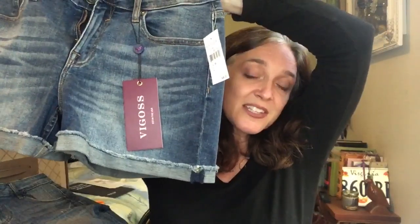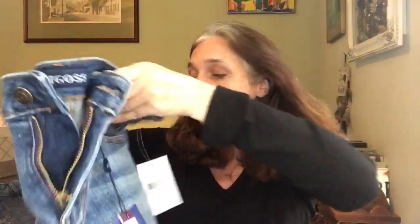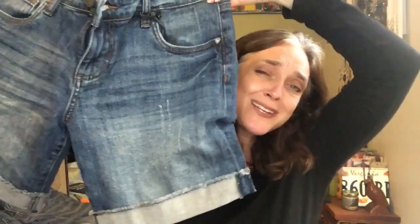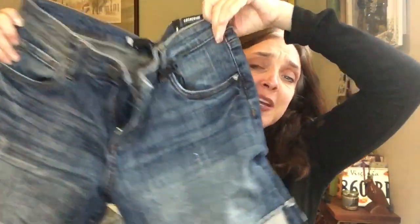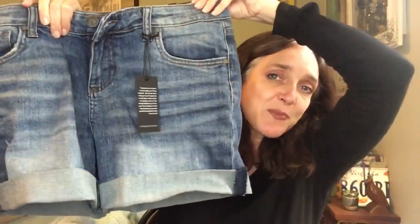The Vigoss, these are the most comfortable on. They've got the most stretch and the softest denim feel to them. Maybe too much stretch. Then the two Catherine Boyfriend, you can't go wrong with Catherine Boyfriend cut from the cloth. They're very tailored, very classic, not much difference between the two. One's a little bit lighter with more whiskering, or the darker, more classic Catherine Boyfriend. I'll have to watch the playback.